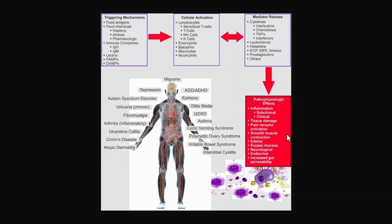You can have smooth muscle contraction, which over a long enough timeline can lead to things like high blood pressure, vasoconstriction, edema, water retention, excess mucus. You can have neurological damage because a lot of these inflammatory molecules can get into the central nervous system. You can have hormonal effects, and of course, you can have a lot of localized effects in the gut, like increased gut permeability or intestinal permeability, also known as leaky gut. So there's a lot of problems caused by food sensitivities.